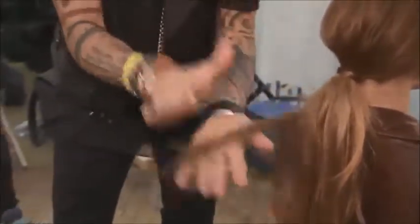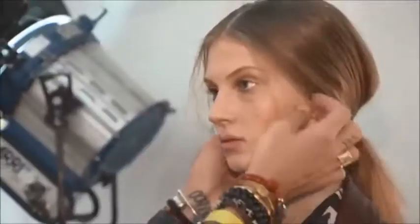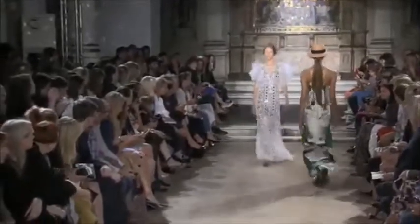Then I'm taking molding cream. I'm gonna be putting the product in my hands. I'm gonna warm it, and then I'm gonna be tapping the hair from the sections that did not curl. So you're gonna have a dimension in the ponytail. It's about a woman that has a lot of confidence, and a low ponytail makes her whole look.